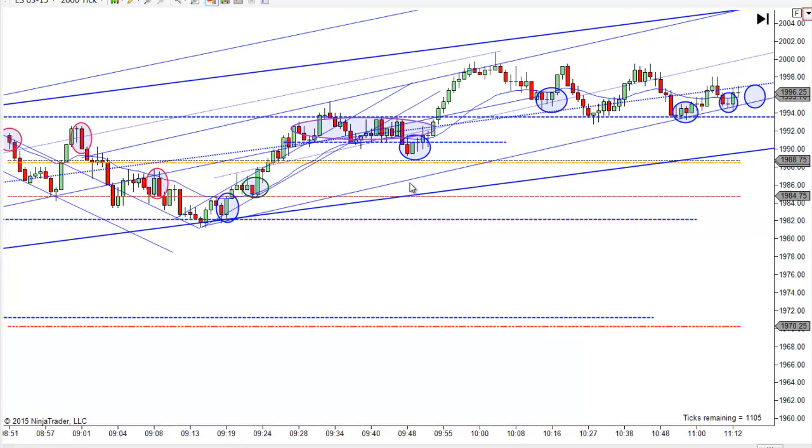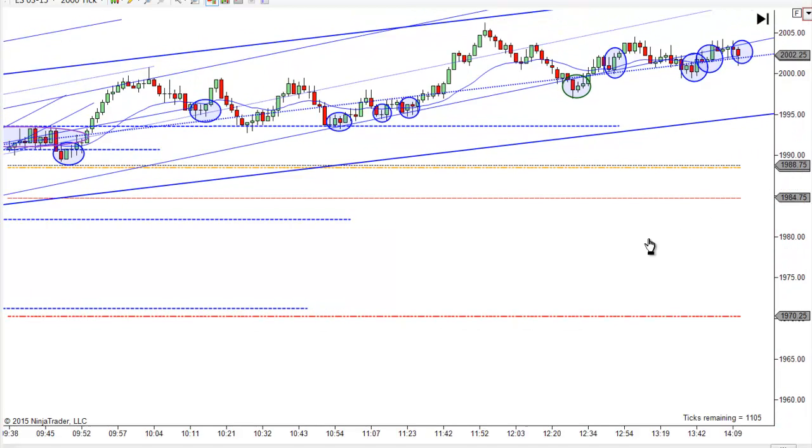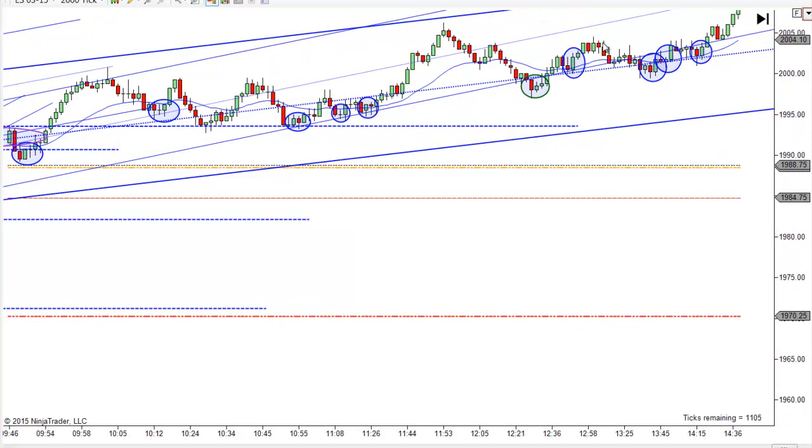See the upper line, the lower line, and the midline in there. I know it's probably hard to see, but that's the first break of that one. So it shouldn't surprise you that we try to go higher again. And a real aggressive trader is going to take that second entry after two big measured legs down like that, because you're probably going to get two legs up.